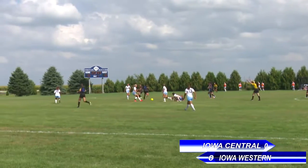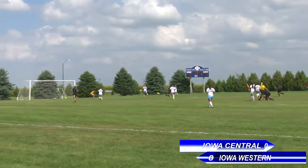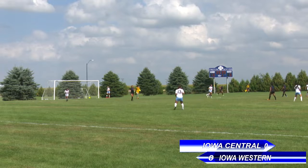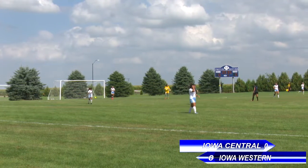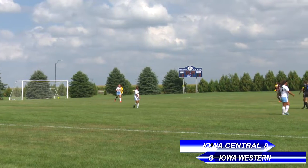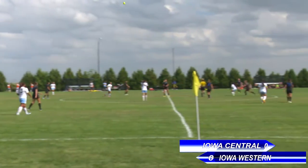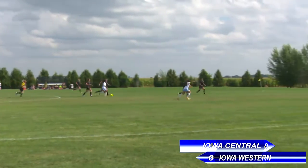Iowa Central still having trouble keeping the ball. It's dribbled through two people. Now a clear shot at goal, but it's straight into the keeper's chest. Straight, hard contact right at the keeper. Sometimes you hit it like that and you aim at the middle of the keeper's numbers, hope it'll curve one way or the other. No such luck on the attack there for Iowa Western. A great job by the keeper there, rebounding from whatever the injury she has was.